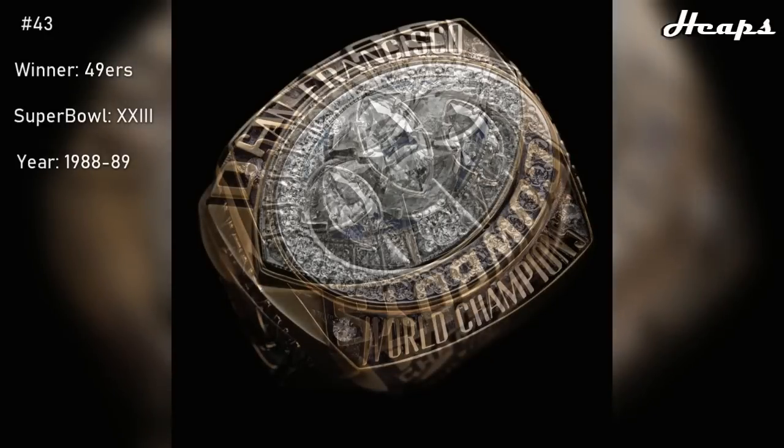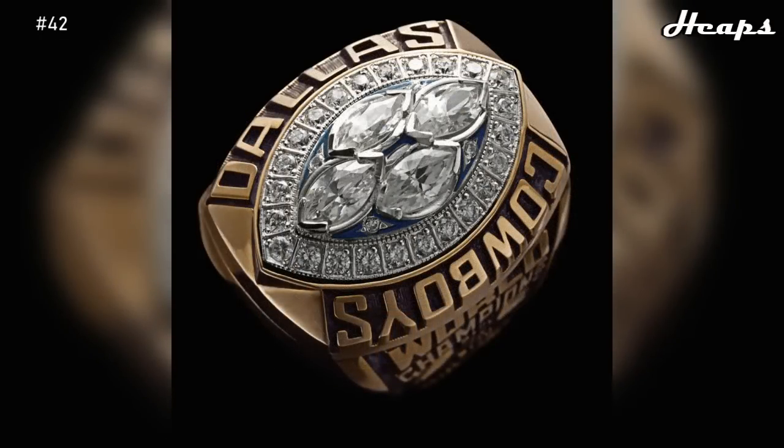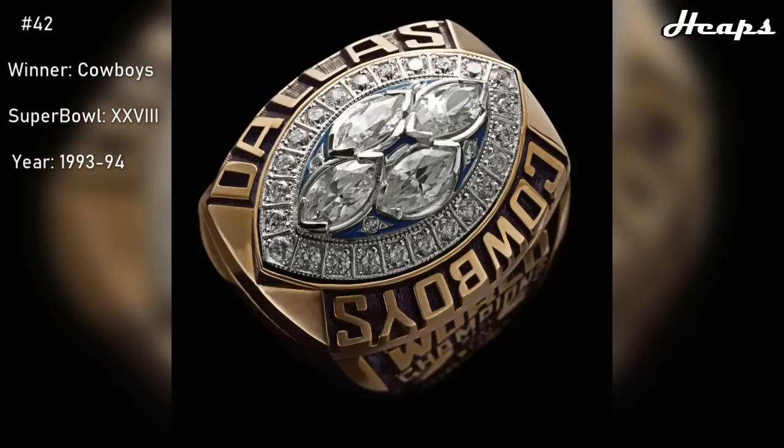At number 42, we have the Cowboys ring from Super Bowl 28. And this one is very similar to the 49ers because it has the 4 football-shaped diamonds in the center. However, this one does incorporate a little bit of that Cowboys blue, which makes it superior.